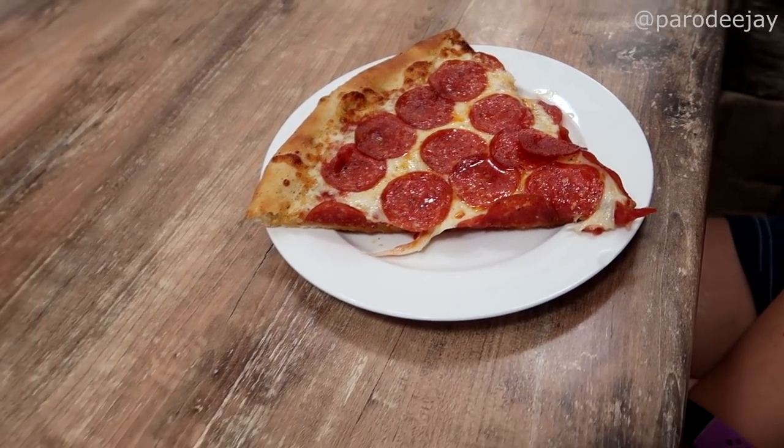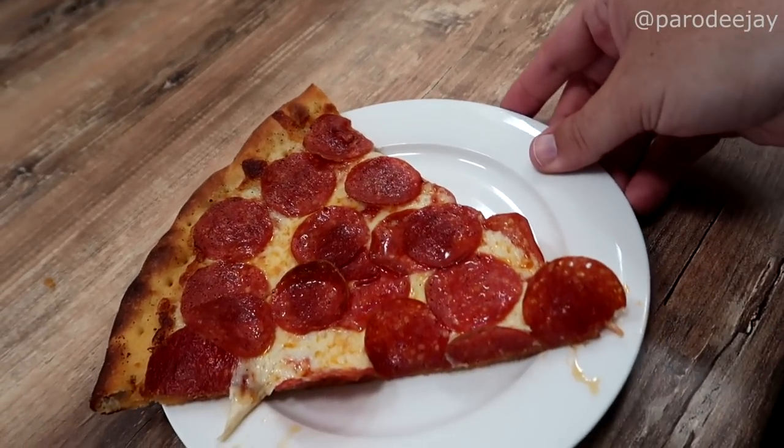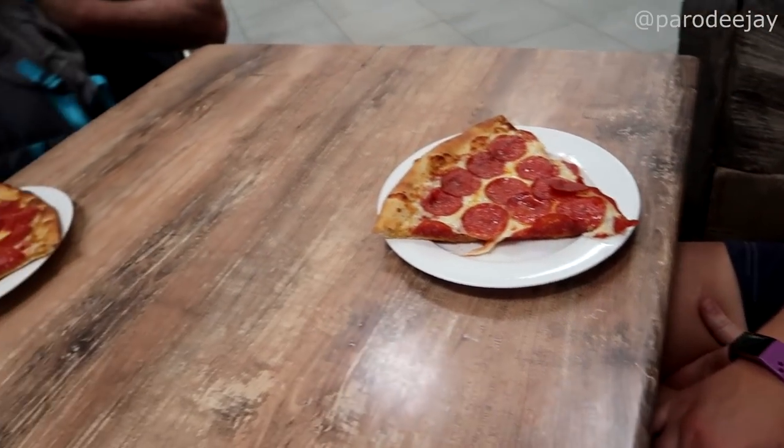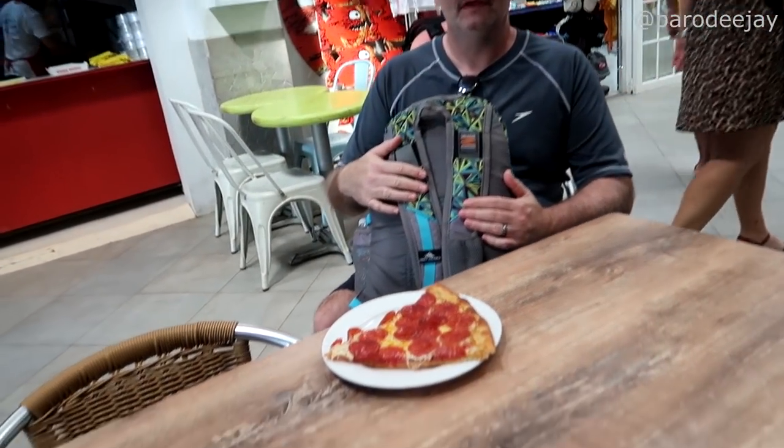These are some hefty hunks of pizza that they are serving us. Big. It was a $4 slice for pepperoni, so we each grabbed a slice. I'll be full for a while. Gotta fuel up before we go over there looking for them fish and stuff. I'm excited. All right, let's eat some pizza from Rumba Cafe.